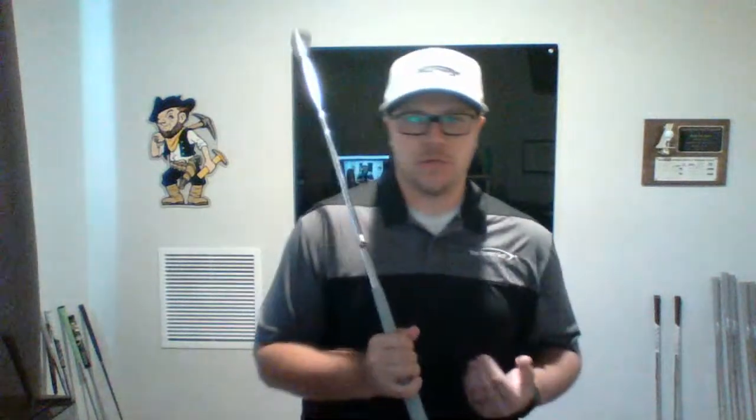So proper weight shift, proper sequencing. If you're casting the club, the top speed lag section is where you're going to want to go to work on that. You're just going to have to look at your swing on camera to be able to see those things.